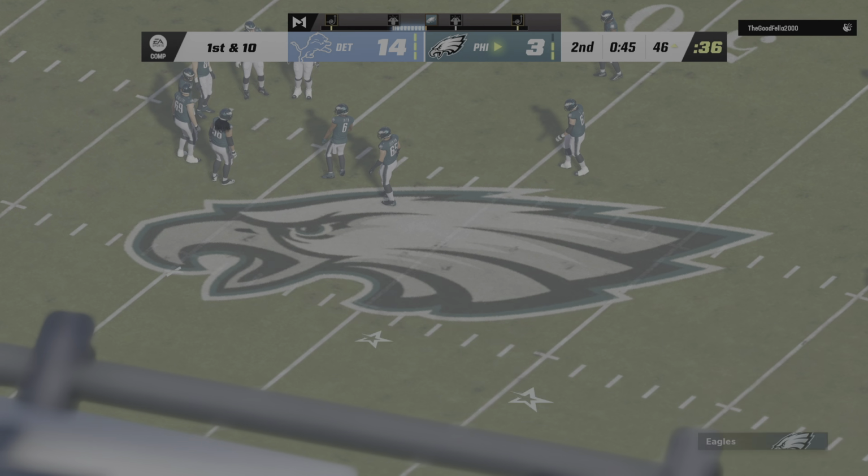First and 10 here. And you know, if they could just get three out of this, something about whittling it to a one-score game at half that might provide a psychological boost. Sanders has it over the middle. And he's going to be taken down right at the 40-yard line. Now the Eagles will use the second of their timeouts as they stop it here with just under 40 ticks to go in this first half.